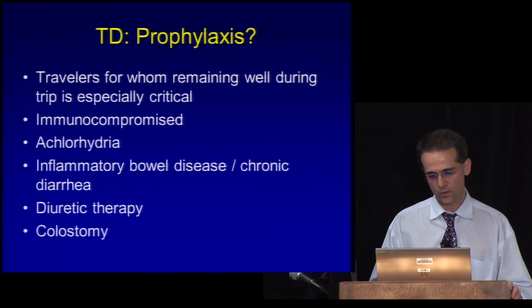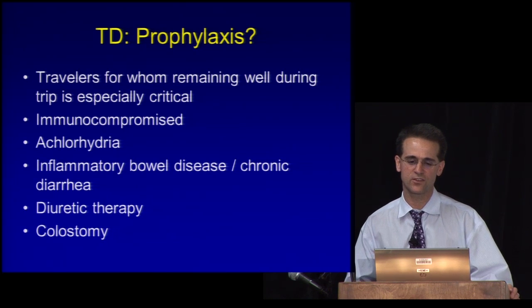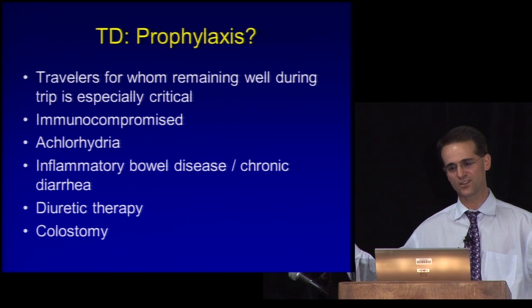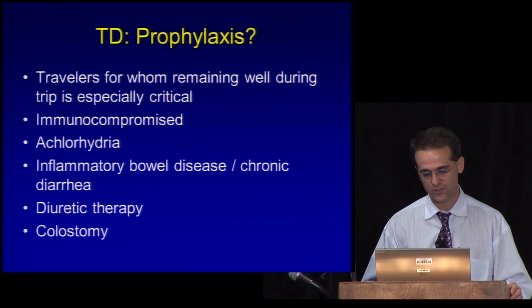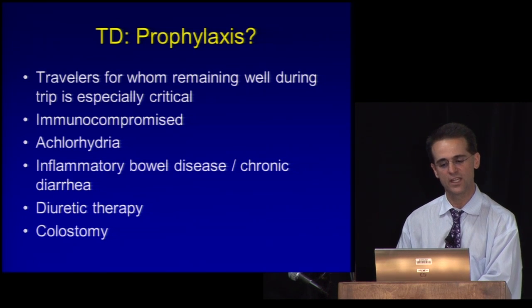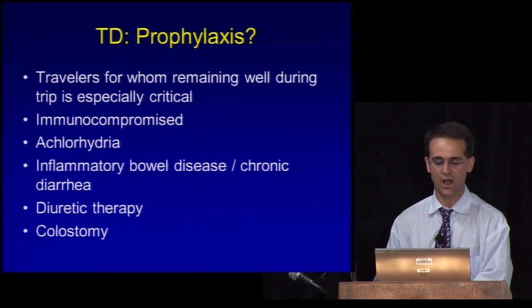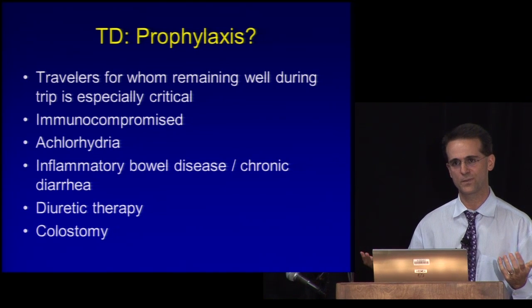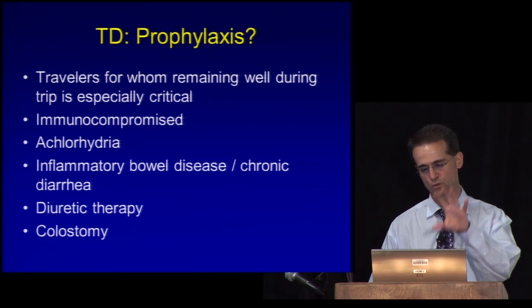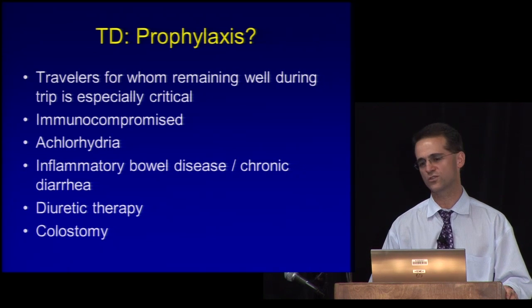So we only really recommend doing this in certain circumstances, like maybe a traveler who's got a huge presentation and they can't get sick, or immunocompromised patients, or for those, the lower 4 here, are for those for whom if they got diarrhea, it would be really bad. They could get sick, like ostomy patients or inflammatory bowel disease patients. They might get really sick if they even got a mild form of diarrhea. So this is the groups where we might recommend it, but otherwise we usually don't.